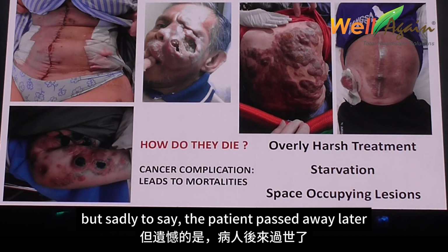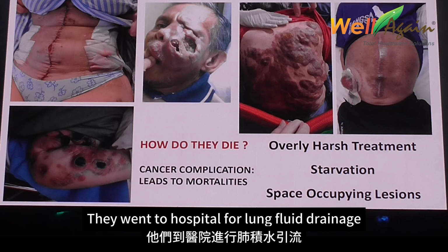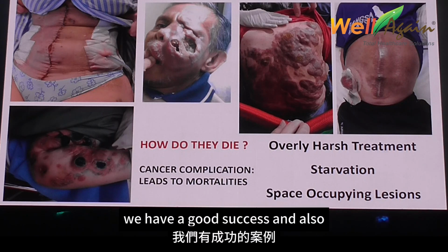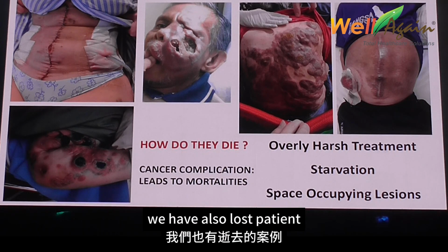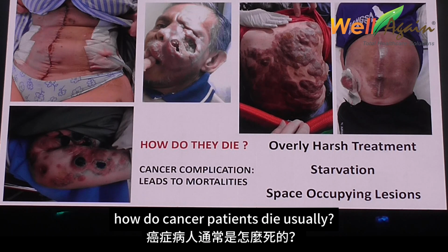But sadly to say, the patient passed away later because she went to hospital for lung fluid drainage, over drainage, or somehow, we lost her. But so we have good success, and also we have lost patients due to other things. So let's discuss how do cancer patients die.